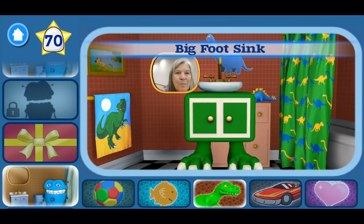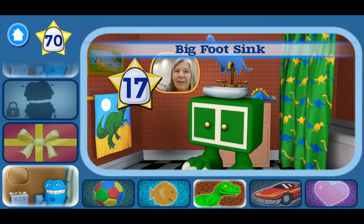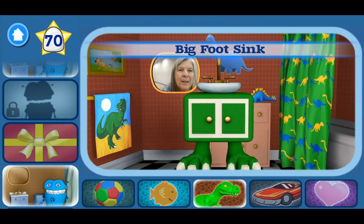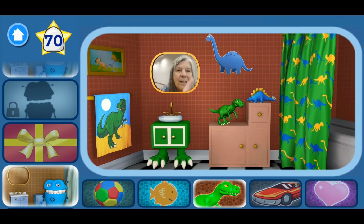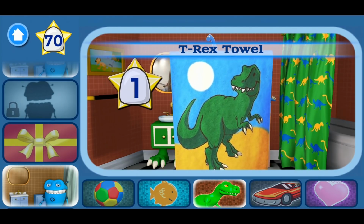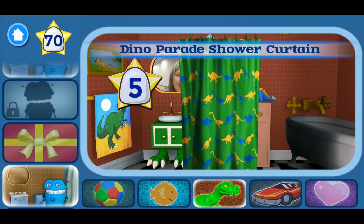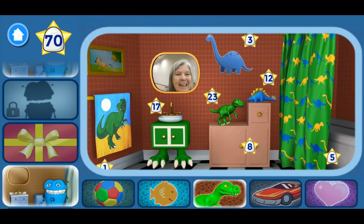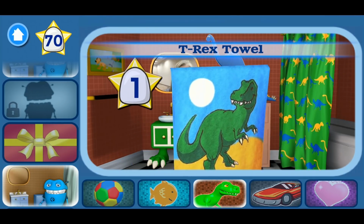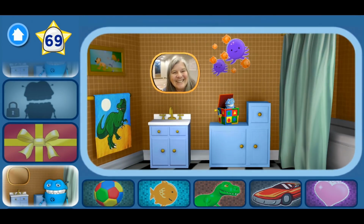These are the most beautiful sinks I've ever seen. Where did they come from? Bigfoot sink. Come on, cute as can be. Come on, Bigfoot. We're going to take a look around and see if we can find T-Rex towel. Yep. And T-Rex. I like shower curtains because that's when I take my bath. Okay. And one more. Okay, I can't have T-Rex towel, you're for me. 1 magic point, and there we are. Look at my world. Yes.